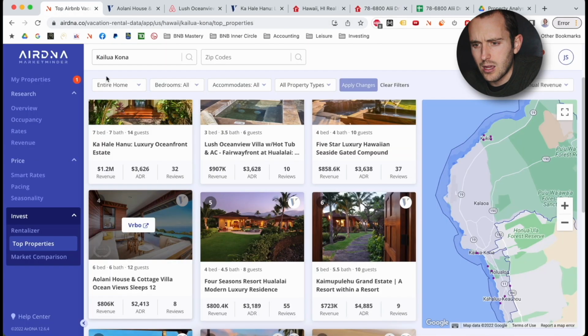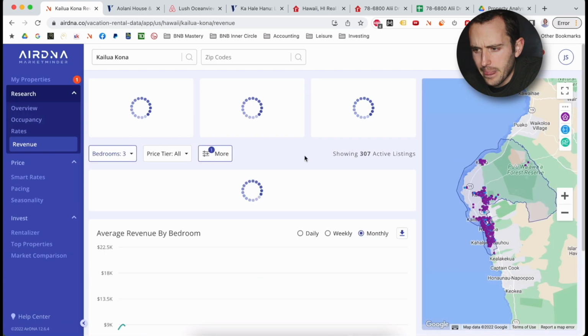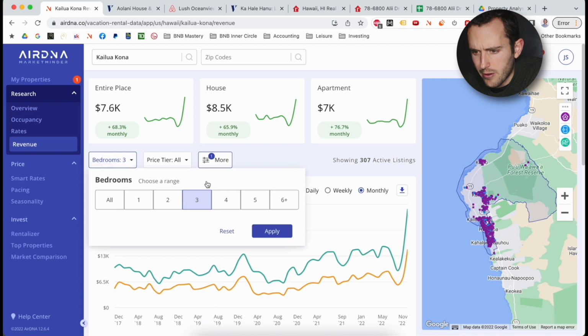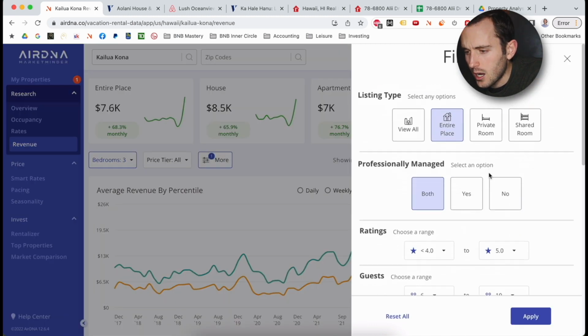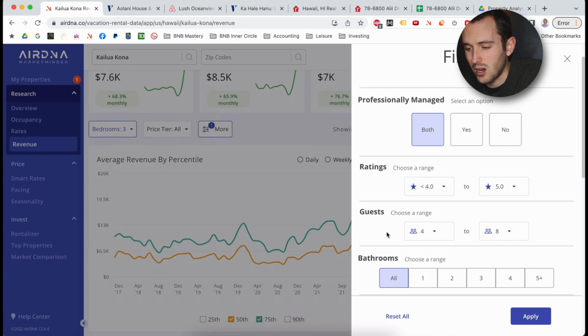So let's go into AirDNA, sorry, and let's look at revenue data. I want to look at 3-bedroom properties, and I want to find specifically ones that accommodate 6 to 8 people. Oof, 8 people in this place will be cramped. I'm going to say 4 to 8 actually, because realistically, 8 is kind of pushing it for a condo. I wouldn't go much more than 6 probably, even though it's got 3 bathrooms.